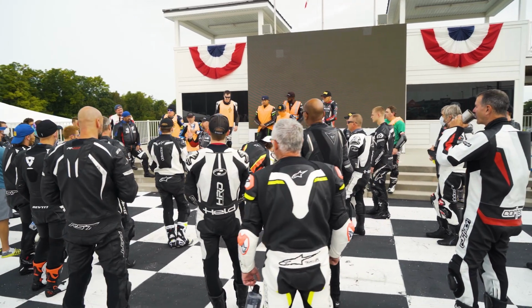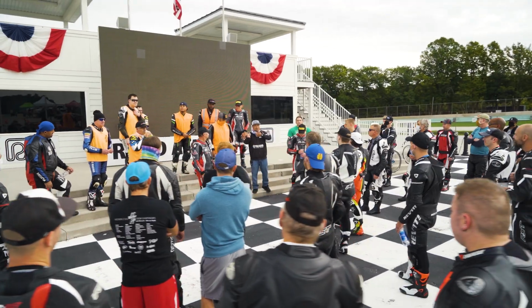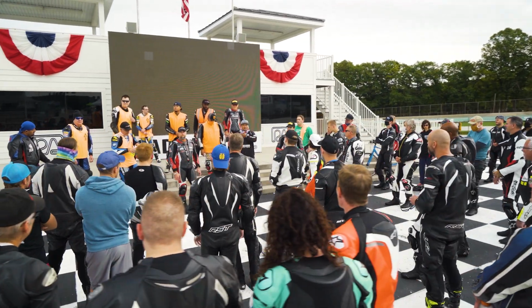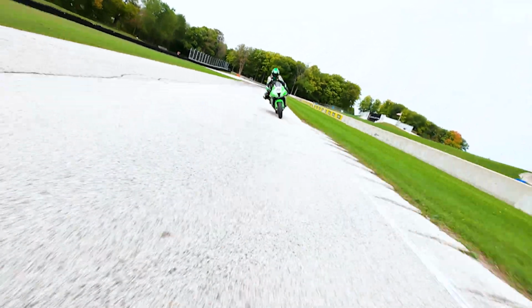We started as lead follow, with no passing, and throughout the day, lead follow went away and passing was allowed on more and more sections of the track. I went out in the first 2 sessions on my own motorcycle and really pushed it beyond anything I've ever done on the street. It was fantastic.